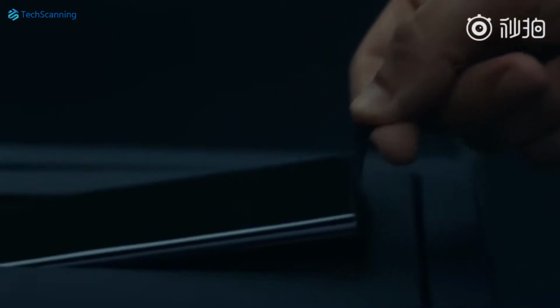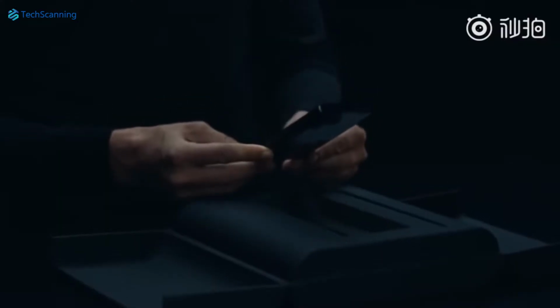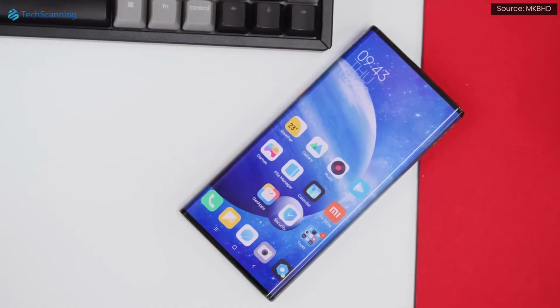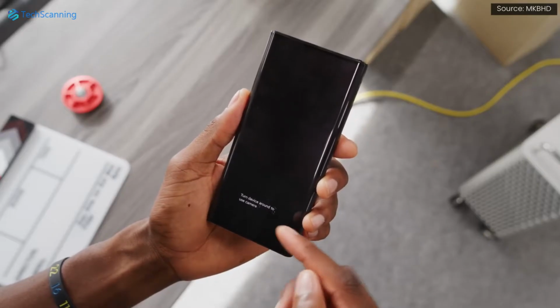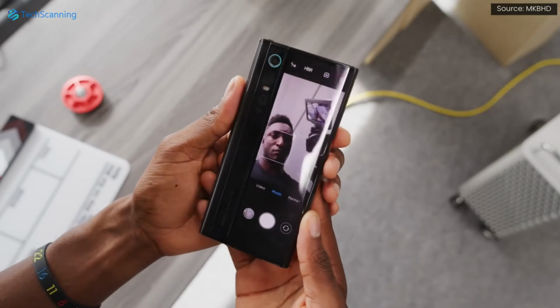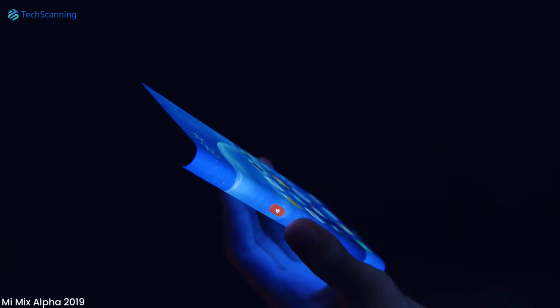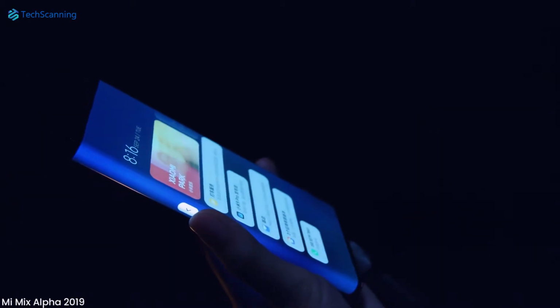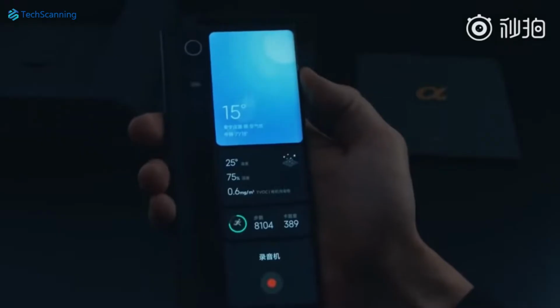Interestingly, the 3 camera cutouts are given on the left side of the back display panel instead of the non-display area. Talking about the selfie camera, the previous Mi Mix Alpha doesn't use a front-facing camera, offering a clean all-display area. Instead, it made use of the rear main camera in collaboration with the rear display to take selfies. However, the newer design has got a punch hole cutout on the top left corner of the display for the single selfie cam. This change is understandable since the newer design hasn't got as much display area on the back as the original Mi Mix Alpha.